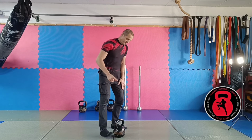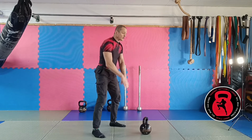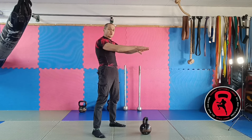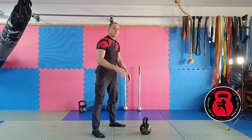Let's see the difference. So what happens from this section where with the Russian kettlebell swing we finish here, core glutes tight. Already it is solid, just like it was the plank, and you can do as many reps as you really want, even up to heavy.